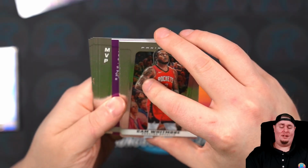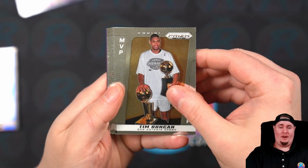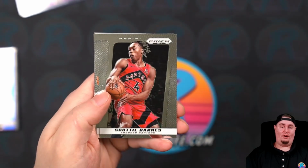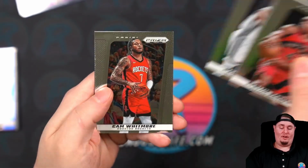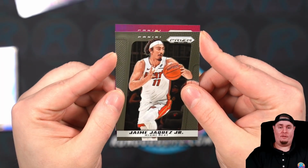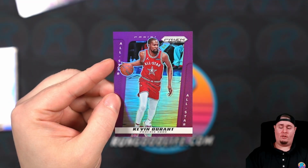No big color. We just have a purple to end the first box. Timmy D with his trophies. Larry Legend. Joker on the All-Star. Draymond Green. Marcus Smart. There's going to be AJ Mitchell. We have Jaime Jaquez. And we're going to end our first box with an All-Star for the Suns.